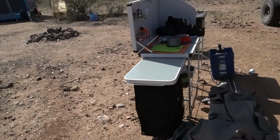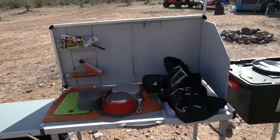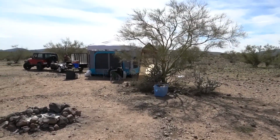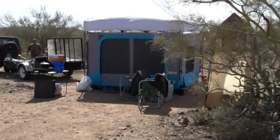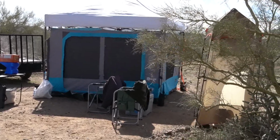I have a little kitchen set up. Dishes are drying. Check out Doug's place. Doug's place looks like a bouncy house. I love it. I'm a little jealous. I could move into this thing.